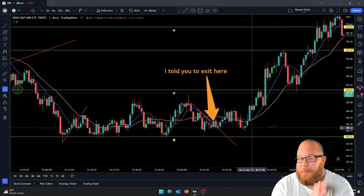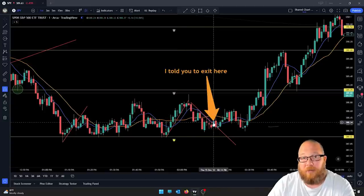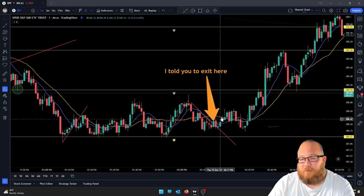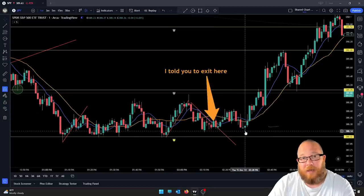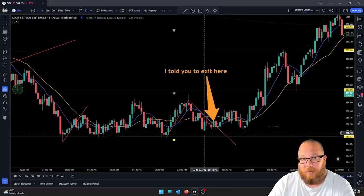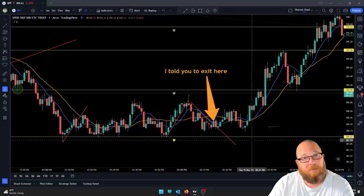But no, people are greedy. People are greedy and they say, oh, no, I'm going to hold. And they hold through this. A reasonable reason to get out through this. They even get a second chance, albeit less money than it was before because of theta. Oh no, this gives them the hope that we're going to continue down.